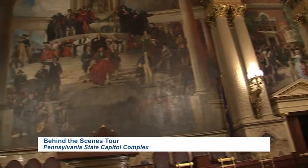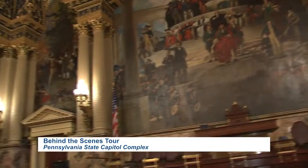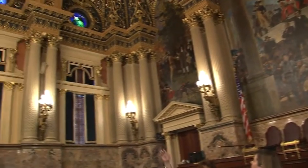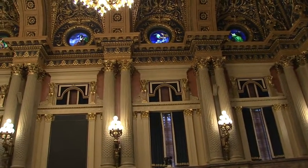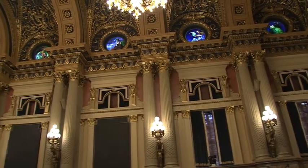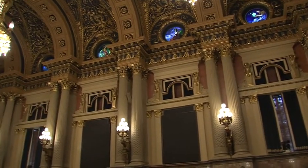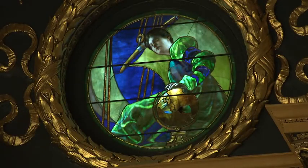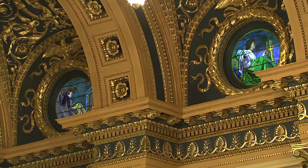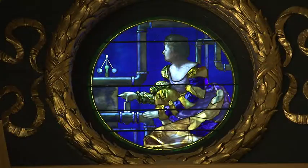Beautiful. And every one of these stained glass windows we have has a different story. 14 in this room and 10 in the Senate. All 24 represent early ideas, industries, sciences, and arts of Pennsylvania. They were all done by William Van Ingen, who was a student of Tiffany, the famous glassblower. Well, that's why they're so gorgeous. Yes, they do weigh 200 pounds each. There's 4 layers of glass to them, and they are lit by natural sunlight.